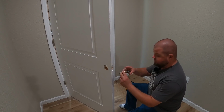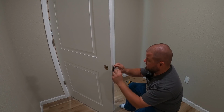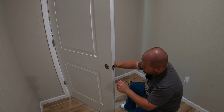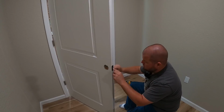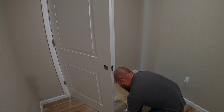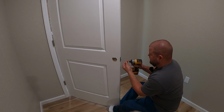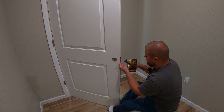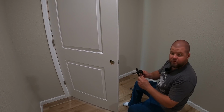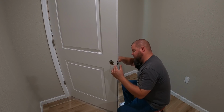Now, as far as this part of the install goes, just take your actual latch, slide that in here. Check the fit. All right, then we'll go ahead and attach it with a couple of these provided screws. Then it's relatively straightforward after this. All right, so now we'll slide our handle through.